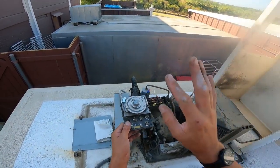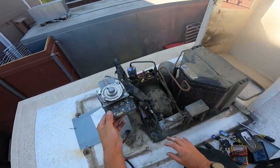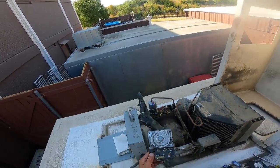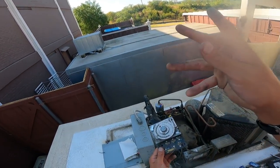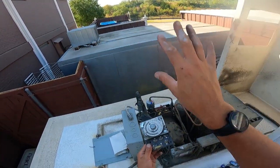Solenoid. So the solenoid will close. Condenser will pump down. Fans will turn off. Heating elements will come on. So heating elements is either going to be on 3 or 4. I don't know. You know what? Look at the wiring diagram, okay? That's what I have to do. Been doing this for so long, I should have memorized. Well, guess what? I don't.